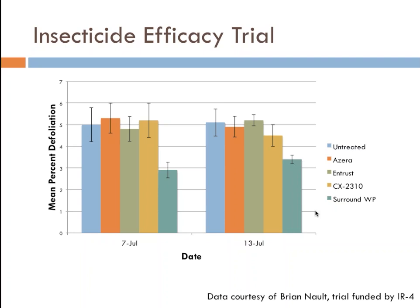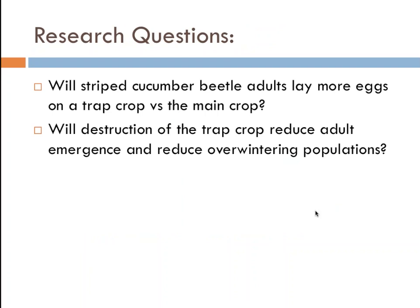So the research questions that were explored with this project in terms of perimeter trap cropping were, in terms of trying to manage the beetles on the perimeter trap crops, will the striped cucumber beetle adults lay more eggs on the trap crop versus the main crop? So can we concentrate that egg laying on the trap crop? And then will destroying that trap crop, so that the next generation of adults doesn't emerge, reduce adult emergence so that we could reduce that population going into the winter and perhaps over time reduce overall striped cucumber beetle populations on a farm?